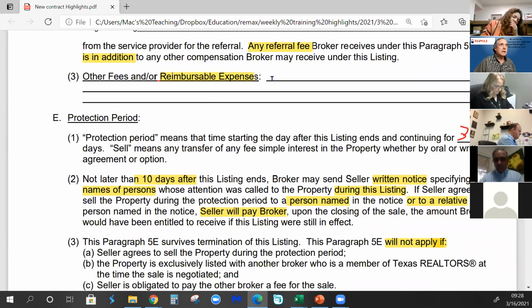Reimbursable expenses. Not seeing this very often, but in some cases, specifically the island, for example, they'll have in there, if this listing is terminated before the expiration date, the seller is responsible for reimbursing $250 or $500, whatever it is, for photos. Obviously, if you're going to have that in there, that means you're going to get professional photos completed so that there's an expense there. That's reimbursable expenses.